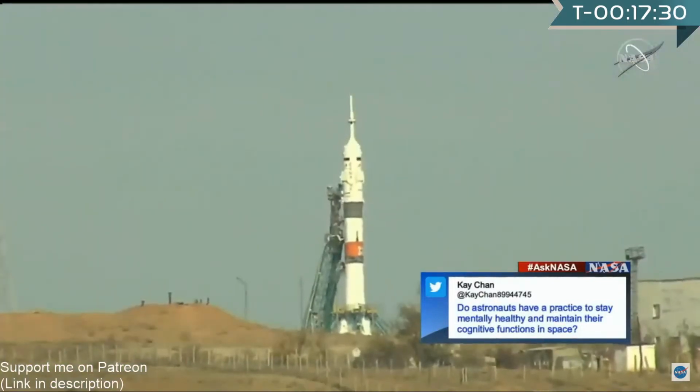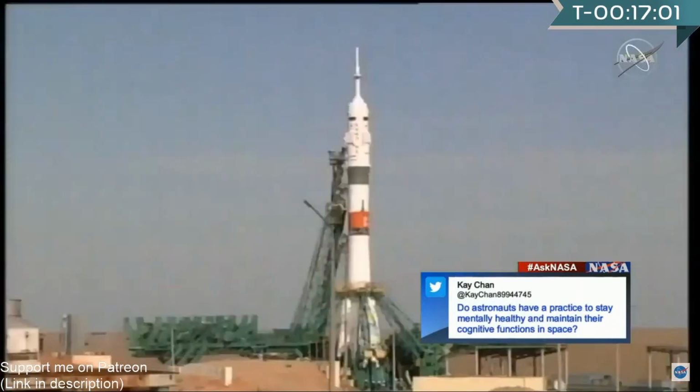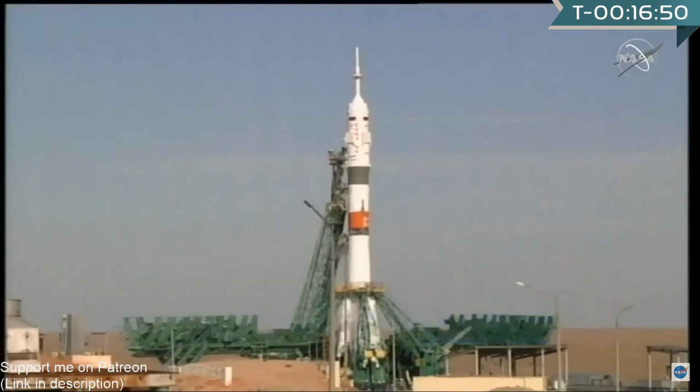Practice to stay mentally healthy and maintain their cognitive functions in space. That is a very important piece of the puzzle for astronauts working on board the International Space Station. One of the things that is part of the astronauts' training once they arrive at NASA and become astronauts is what we call expeditionary skills, and that is making sure that you are a good team member, you're serving your team well, and that can mean taking care of yourself, self-care, or taking care of your teammates, also being a leader or a follower as the situation calls for. That's a major part of their training, alongside more practical things like International Space Station systems and spacewalk training, but it's an important part of the training.